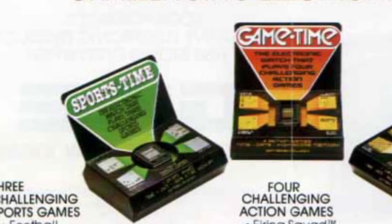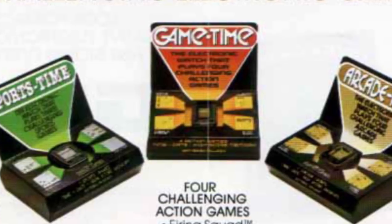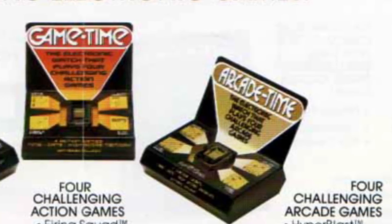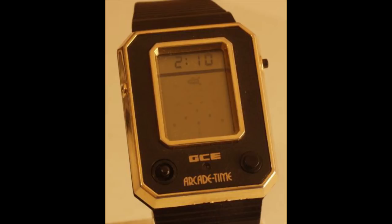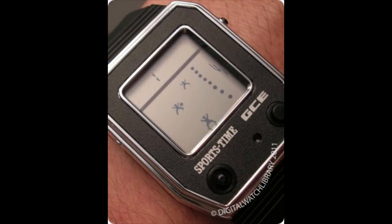During this time, Western Technologies developed game watches, and GCE manufactured and released them. The watches, Game Time, Sports Time, and Arcade Time, were popular with kids. These game watches were pretty cool. The Arcade Time and Sports Time watches actually had a small joystick on them, and the sound could be turned off as well, allowing kids to play secretly during school. Game watches were popular and produced much-needed revenue for GCE, as well as getting stores to carry their products.